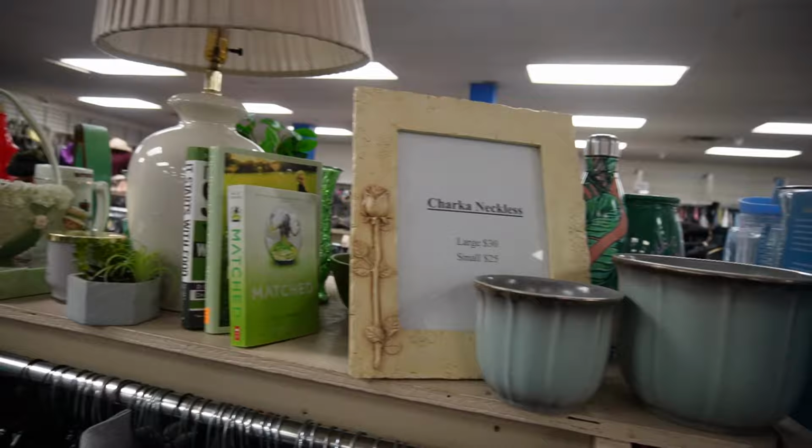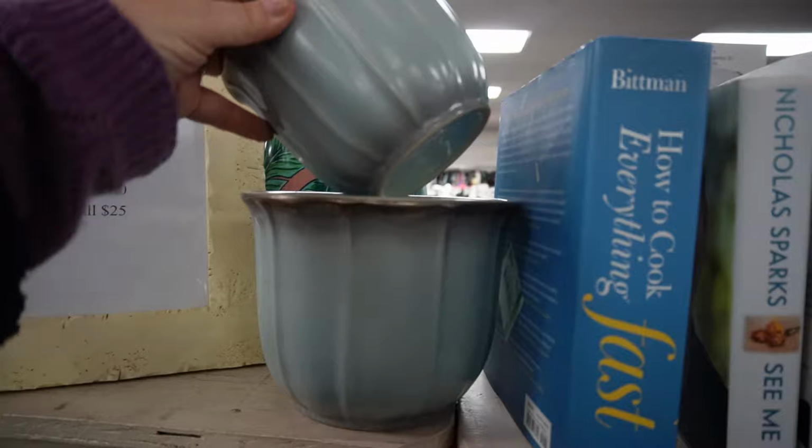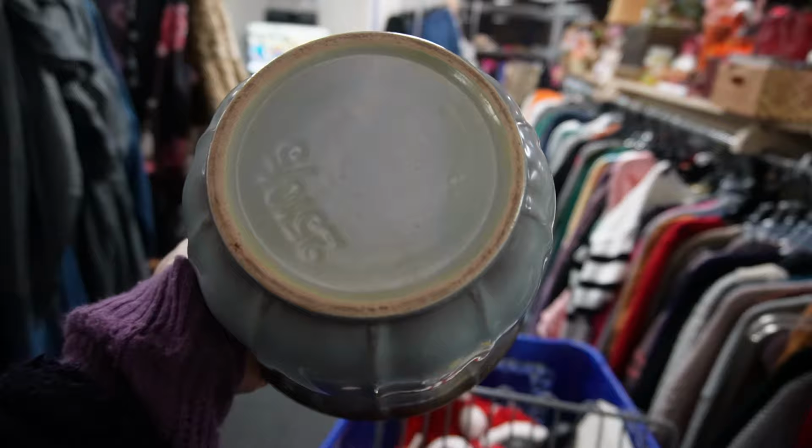So this is kind of like the leftover section. It's right by the clothes. And lo and behold, yes, vintage planters. Very nice. I'm not sure who makes them. Might be Shawnee, but they're coming with me and I may keep them.